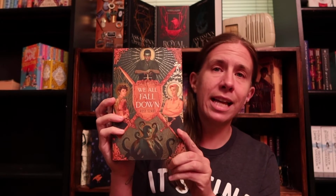So the book is We Fall Down by Rose Zabo. Oh, good grief. Why did they have to make it such a beautiful book? Okay, so it is signed. They don't have anything under the dust jacket or on the book cover itself, so maybe there's different end pages, but the end pages are really plain. So maybe I'm not as torn, but the design here on the edge is just gorgeous.